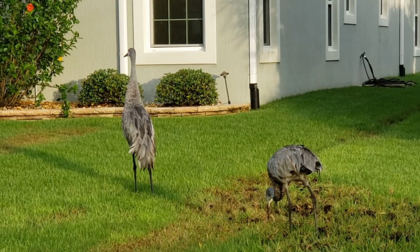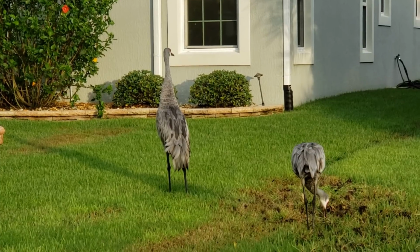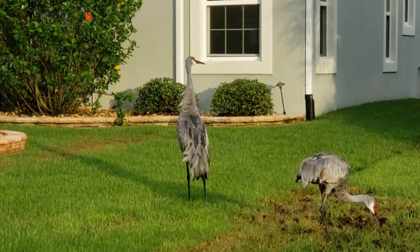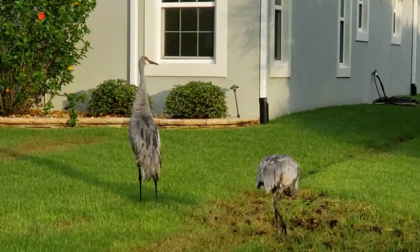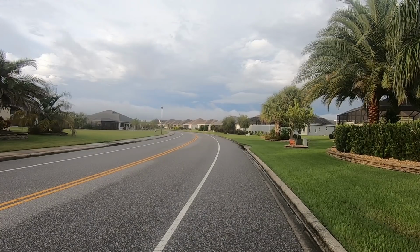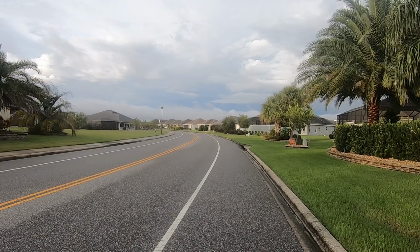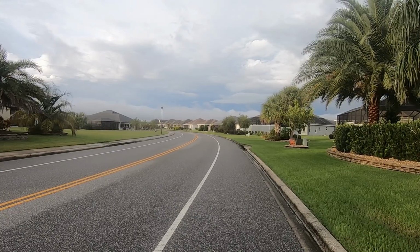That's why sometimes it's not wise to have a bird feeder in your yard. You'll attract these big, beautiful birds, and you'll love to watch them, but they'll tear up your yard, and sometimes they've been known to actually break through the screens of a lanai and get in the house and rummage through the stuff on the lanai, believe it or not.